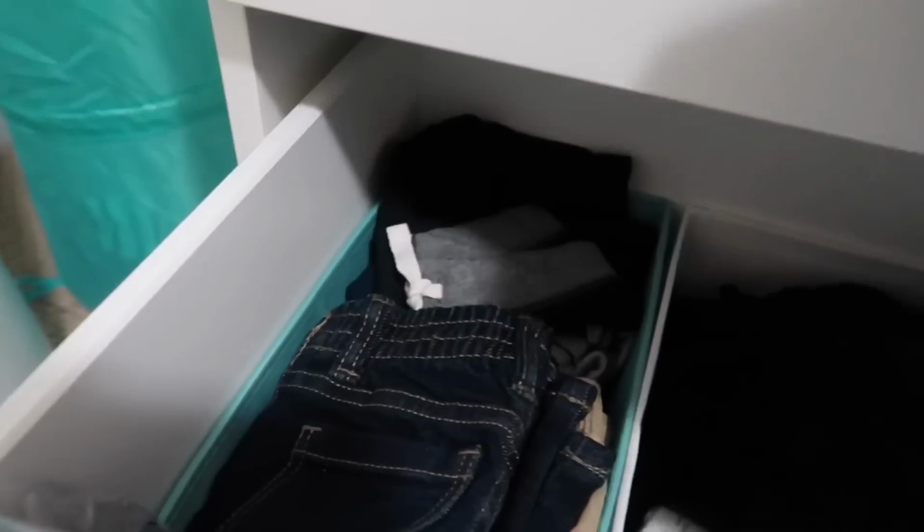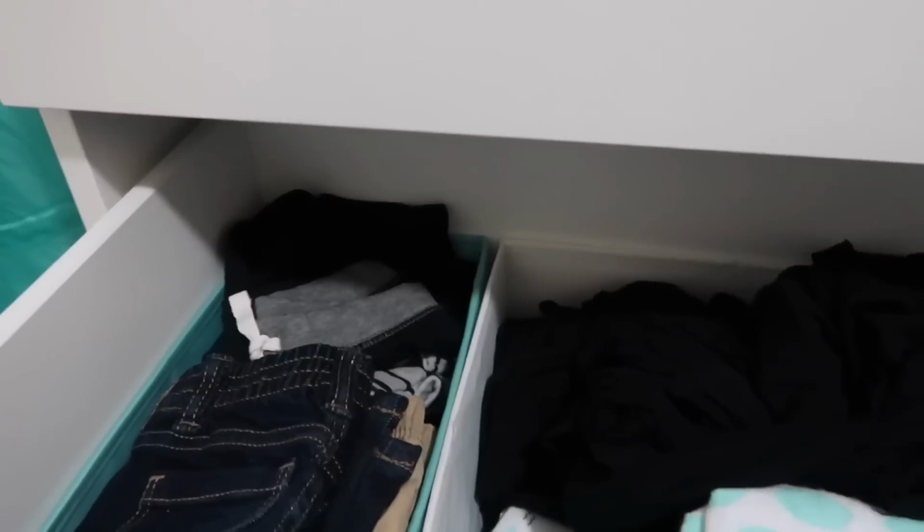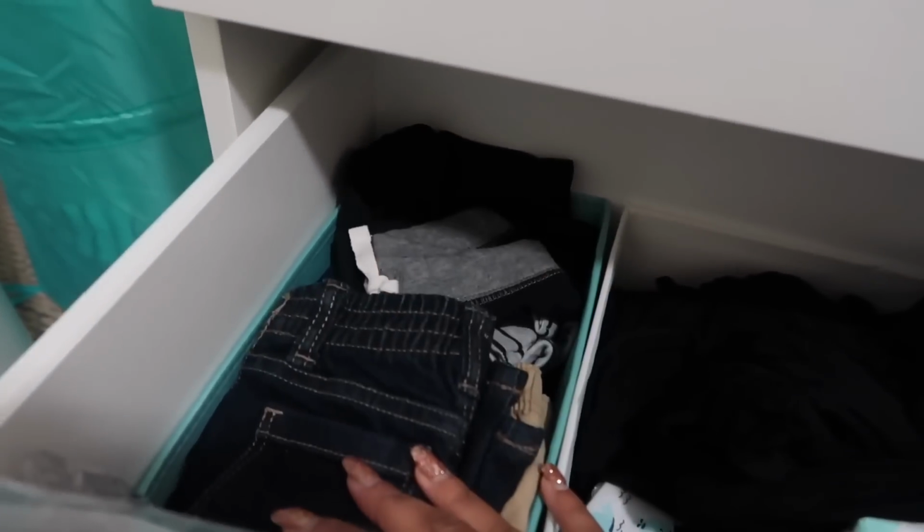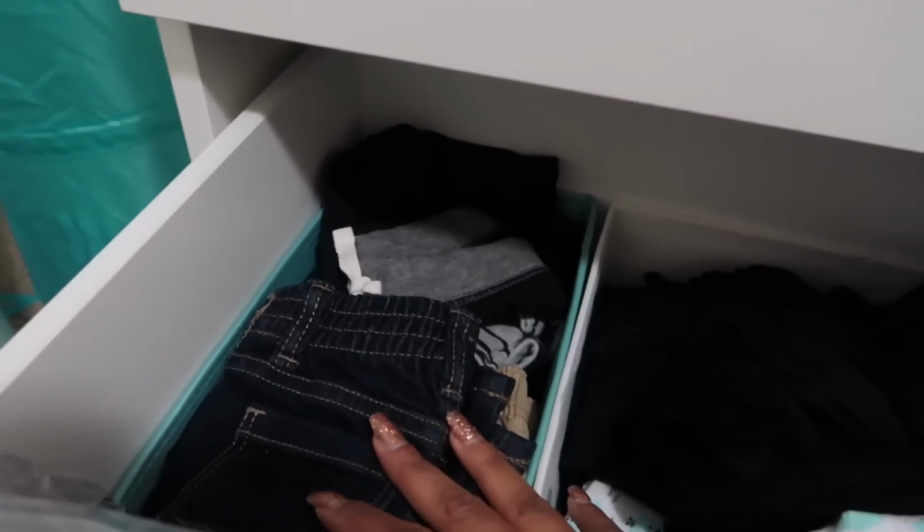And then this side is more pants, literally. But these are all ones for when he gets older or that don't fit him. Like he's already 3 months, but these are too big on him. They do not fit him. So whatever he's not currently wearing right now or is too big, I put in the bottom drawer since I don't really use the bottom drawer too much. But yeah, so these are just pants for when he gets older. Like I have 6 months in here, 9 months.